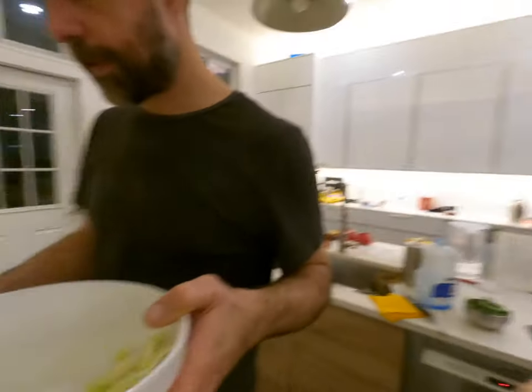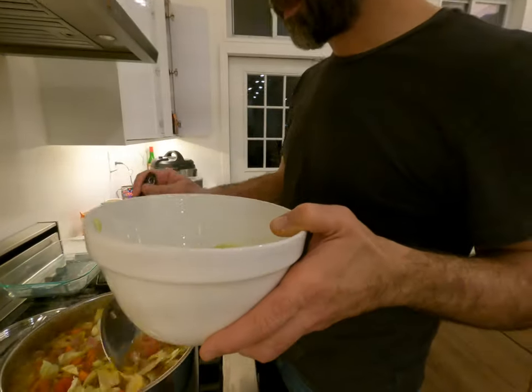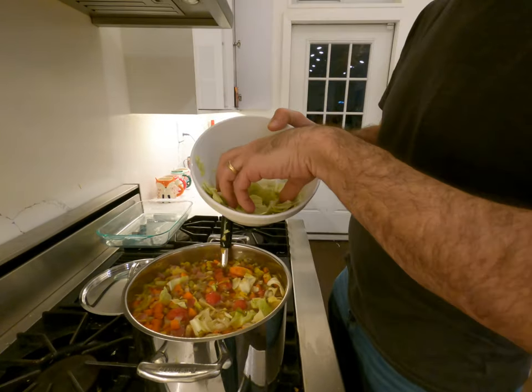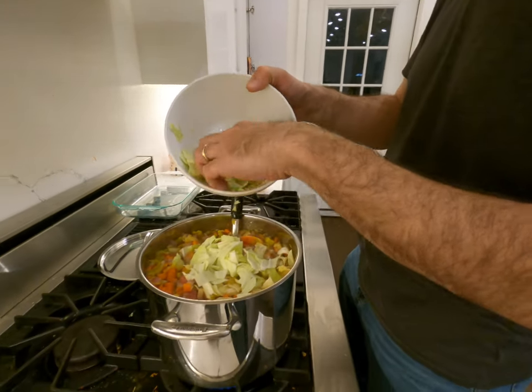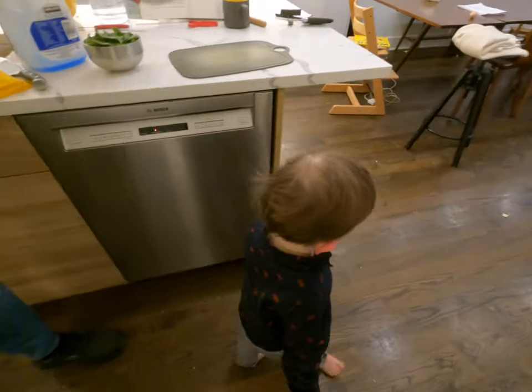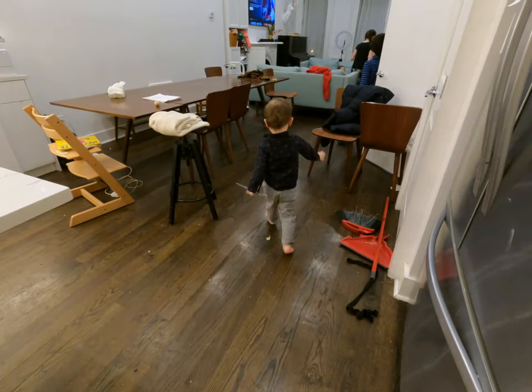Cabbage snack. That was so sweet. It's good cooked or not cooked. A good measure. There you go. And then they're whacking me.